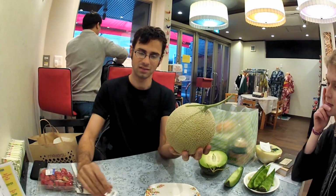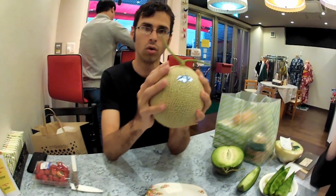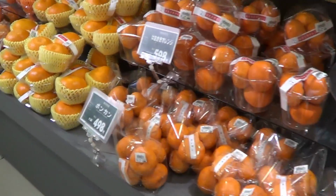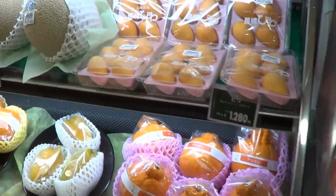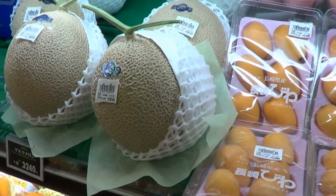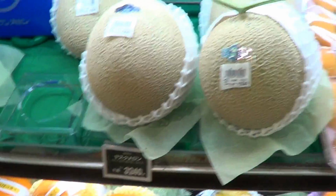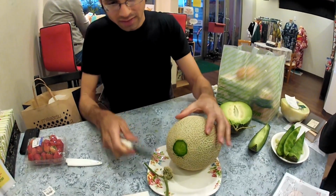So these are treated as kind of gold, but people do buy them. You can get these at supermarkets even, and I got this at a supermarket. So this is kind of like the granddaddy of melons, but this one's on the high-end scale, but not crazy high-end. All right, I'm going to first lop off that little aesthetic. We don't need that.